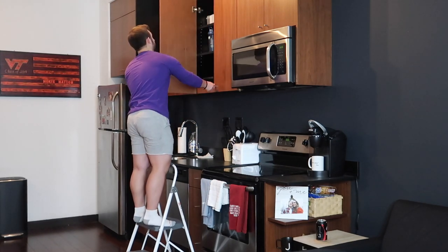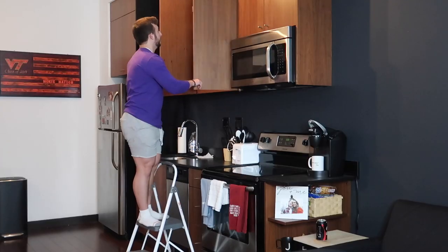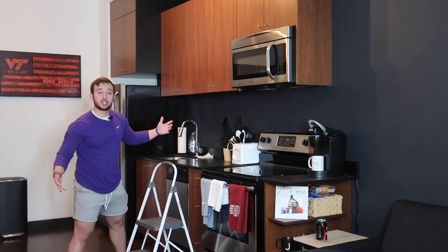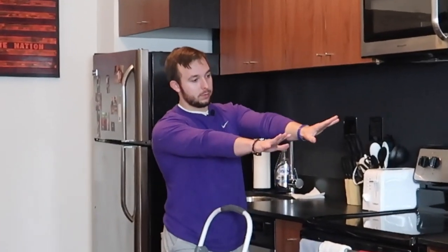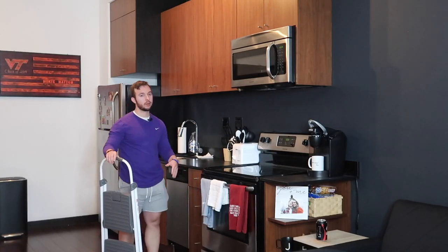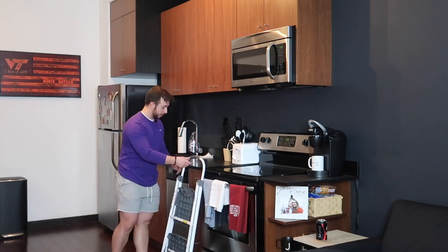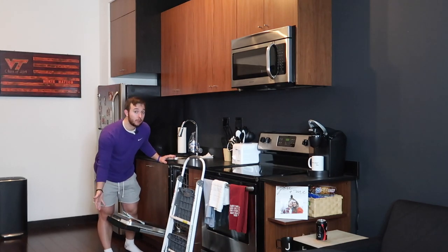I have very tall cabinets, so obviously this is why I'm on a stool. But anyway, I have these really nice big cabinets. I have some storage space up here above my microwave. It's a very spacious kitchen, and I like that I have enough room to work here. These drawers close super easily. They have a non-slam feature, so they won't slam. I also have a full dishwasher, and it's very small, but it does the job for what I need it for.